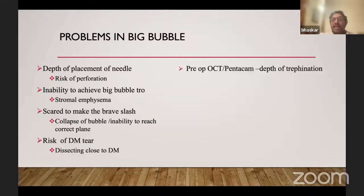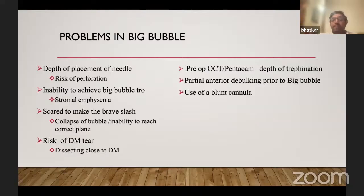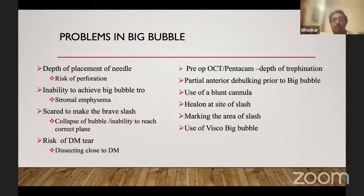With our better understanding and advances, we now know we can plan the surgeries better, so we can have a predetermined depth of the initial trephination. Anterior debulking makes sure that our needle is at a deeper plane. And instead of using a needle, using a 27 gauge blunt cannula reduces the risk of perforation during insertion for the creation of the big bubble. Using a bit of Healon at the site of the Brave slash prevents the immediate collapse, so you're less concerned with a DM tear. Also, marking the area makes sure that you are not left searching for your area of entry if your initial slash was very small.